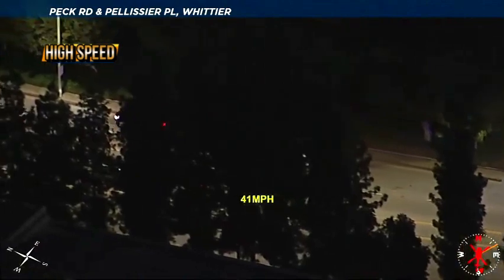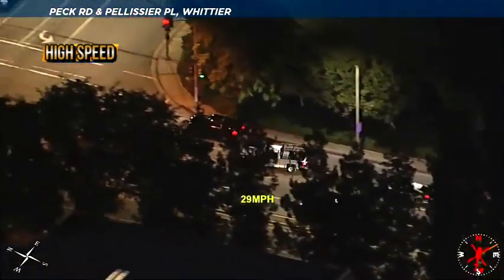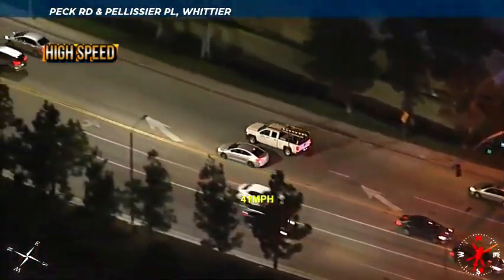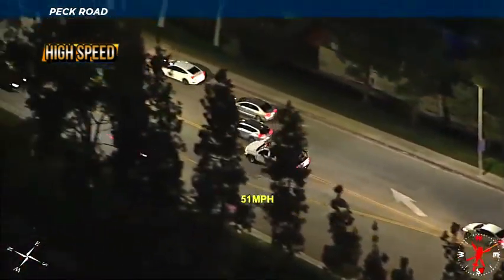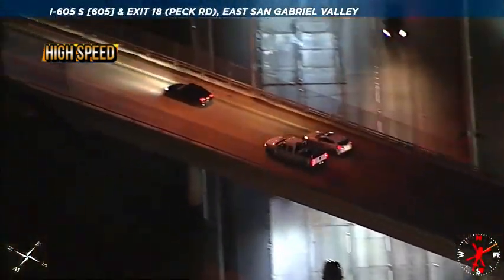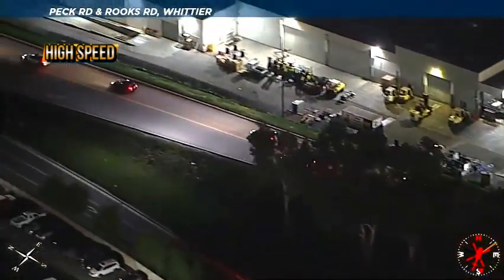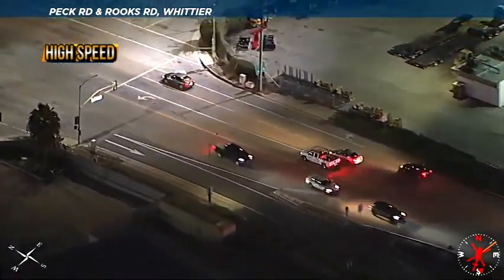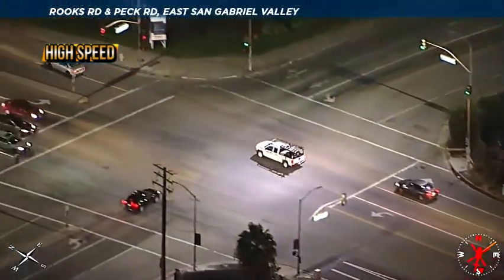It looks like he's slowing down a little bit because he's got some traffic there, but you saw him doing about 50 or 60 on this very narrow road. Once again, going around a little bit of traffic at Peck there, and he's going to come over the 605. That is the 605 overpass. Actually, he's now turned onto Peck. He's now on Peck Road, just west of the 605.